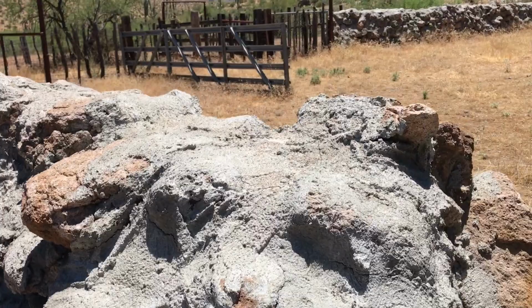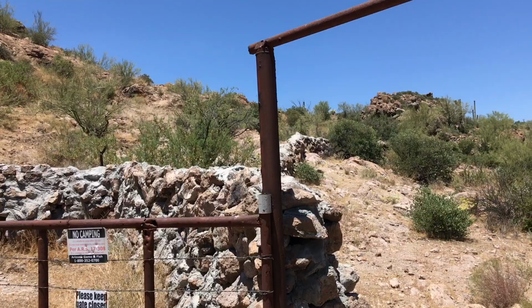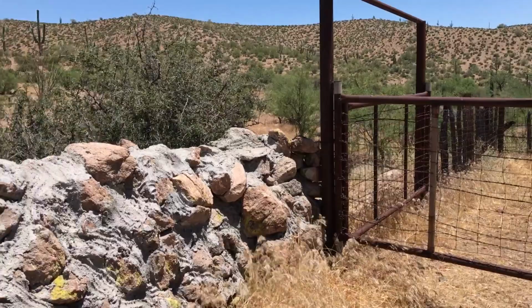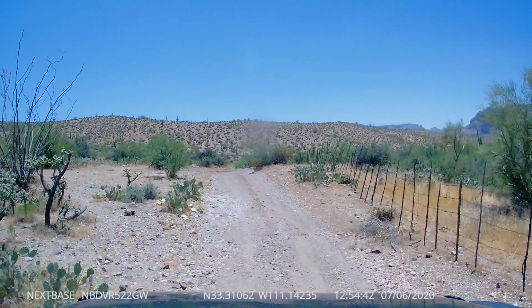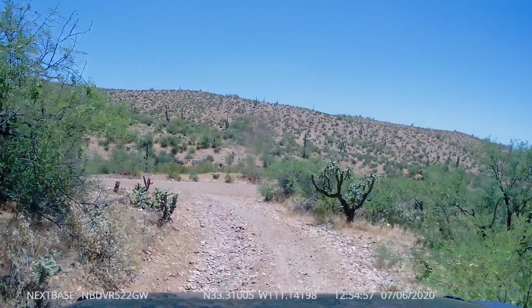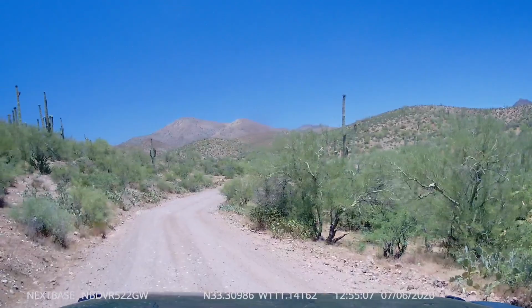How cool is this? Little cattle paddock. It's all stone and mortar walls. Very cool. That's really cool. Yeah, it is. I wonder if they still use it. I would imagine they do, because it looks like there's a spring down here, a watering hole down here. This is all green. Jeez. All right, on to the miner's cabin.